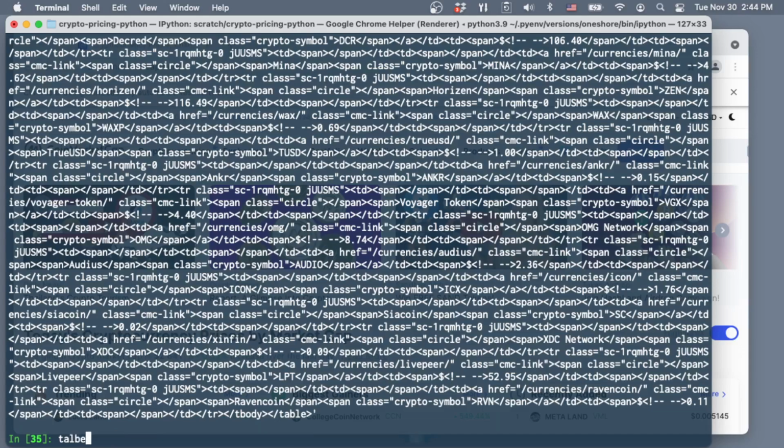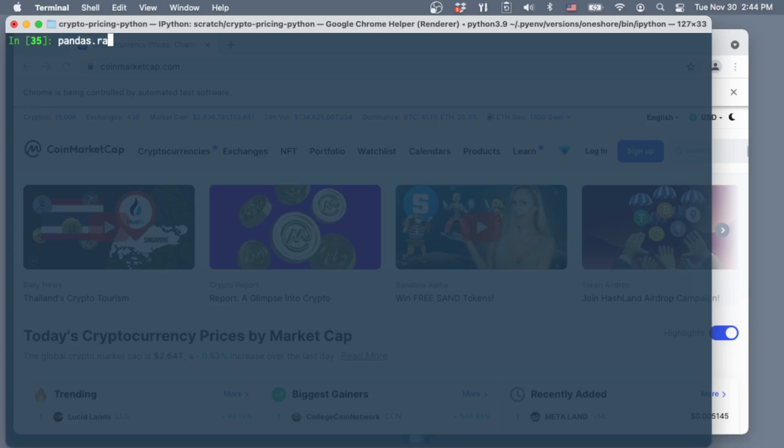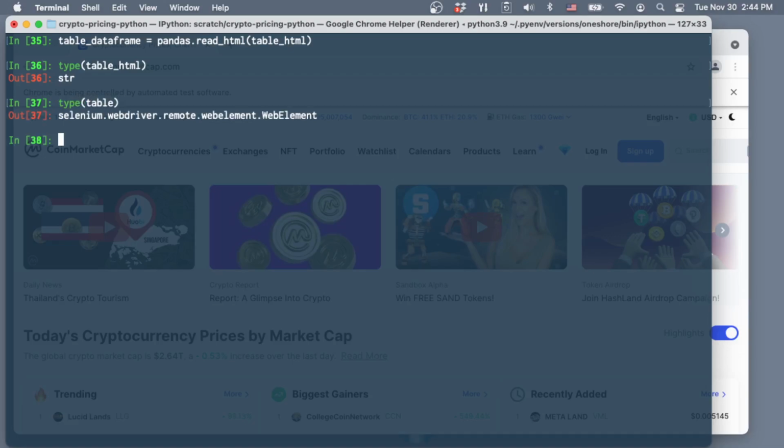So now we've got our table HTML, we can do pandas read HTML. And then we're going to call this table data frame. And then we can see the type of table HTML is a string. The type of table itself, again, is a web driver web element. And the type of table data frame is a list. It is a list. But the length of table data frame is 1. In other words, read HTML looks for all table tags in the HTML document or the URL, and it returns a list of tables.